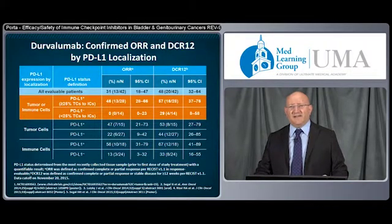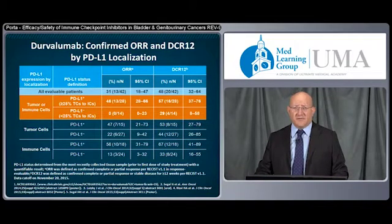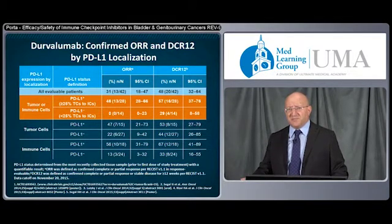the positive impact on patients expressing PD-L1 at high levels that did not preclude the possibility of achieving still activity also in patients with low-expressing PD-L1 tumors.